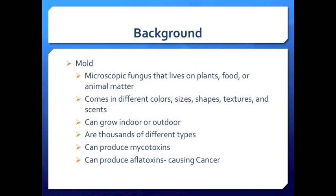Mold is a microscopic fungus that lives on plants, food, animal matter, and just about everything. We only see it on the surface of food, but the toxins can spread throughout. A few molds grown in certain conditions can produce mycotoxins or aflatoxins, which are poisonous substances that make us sick. Preventing mold is vital to our health, and keeping food fresher longer is profitable to save money on food.